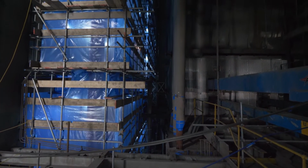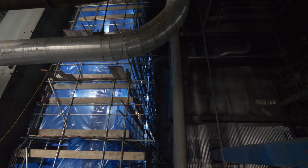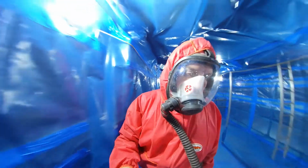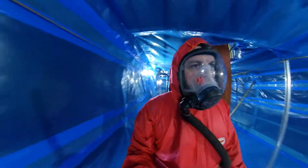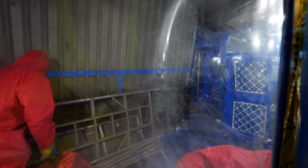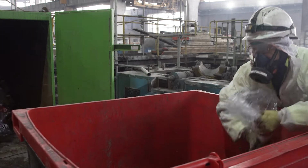Independent, extensive asbestos surveys were completed prior to our works commencing on site. All asbestos containing material identified in these surveys has been removed in preparation for the demolition. The removal process was undertaken by a specialist licensed asbestos contractor in line with the Control of Asbestos Regulations 2012.